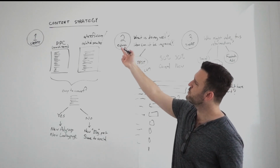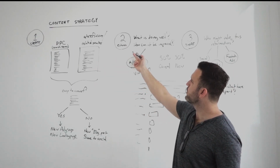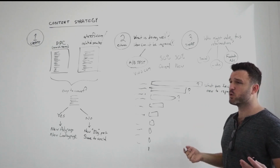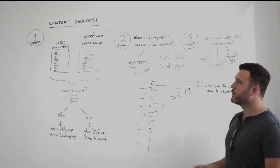So again, back to content strategy. This is our approach to creating new content for the website. This is our approach to enhancing what's already there. And then finally, when it comes to actually sharing, we're asking the question, who might value this information?